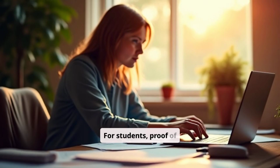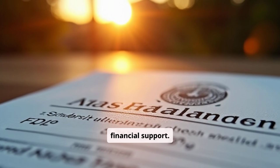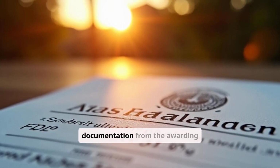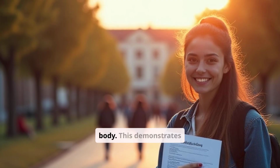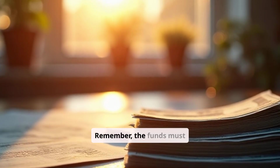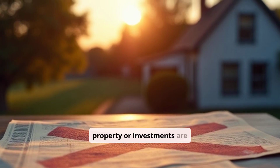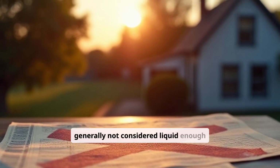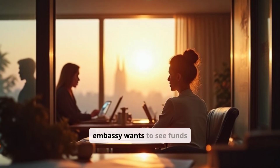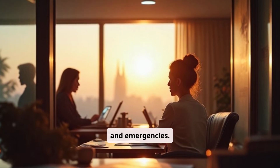For students, proof of scholarship or student loan documentation can serve as evidence of financial support. If your tuition fees are covered by a scholarship, provide official documentation from the awarding body. This demonstrates a secure financial plan for your education. Remember, the funds must be readily accessible. Assets like property or investments are generally not considered liquid enough unless they can be quickly converted to cash. The embassy wants to see funds that you can use for daily living expenses, accommodation, and emergencies.